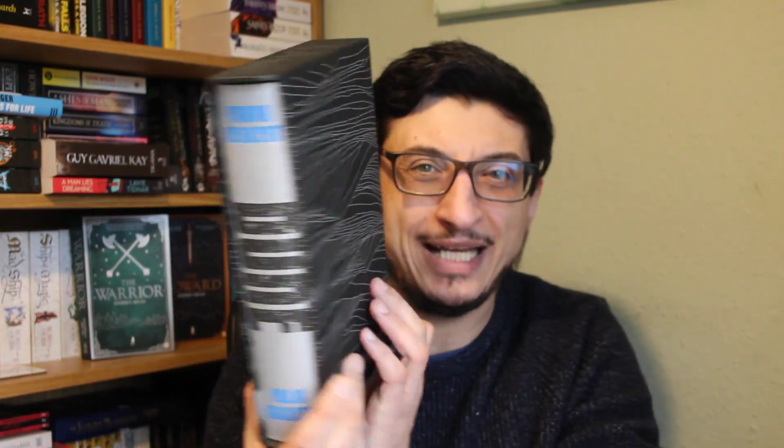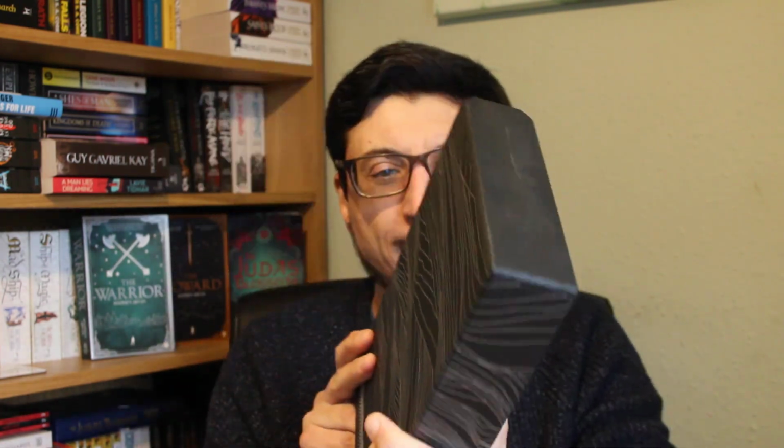So a few years ago, the Folio Society, who specialise in doing hardback and beautiful artwork editions of books, did one for Dune, and I had to pick it up. It was quite expensive, but it was an investment, and as I said, because it's my favourite, I was willing to purchase it. So this is the hardback slipcase edition of Dune. It's absolutely incredible.